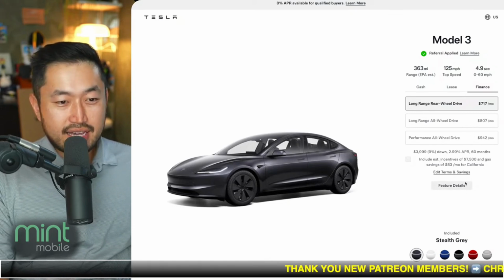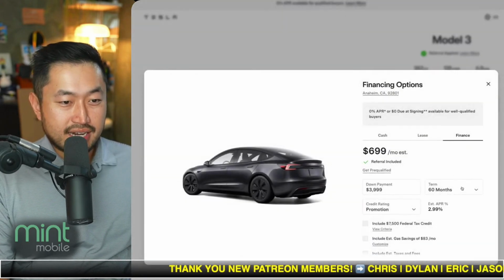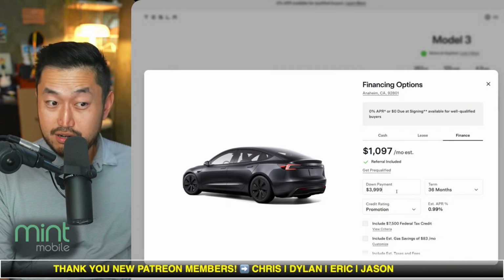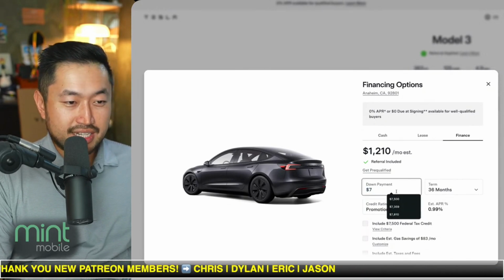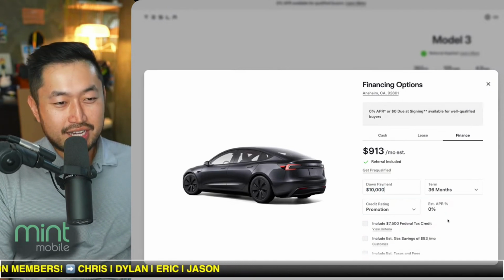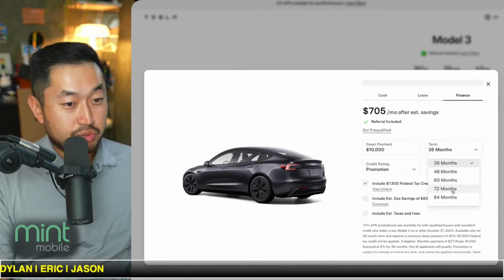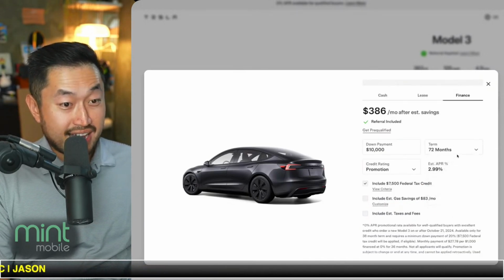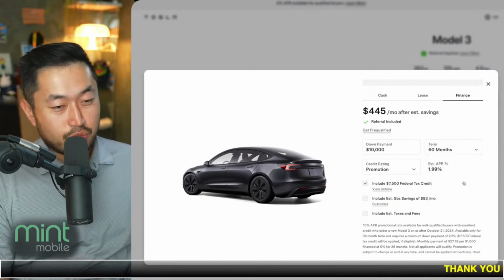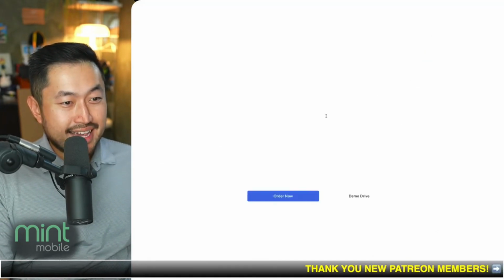But let's take a look at the actual terms. So if we go to Model 3 and take a look at the terms and see what's actually out there. If we switch this to 36 months, it should say 0, but we have to edit the down payment. So let's put 10,000 down to really make sure. Okay, so if you put enough down, you can get that 0% offer right there. And if we switch this to 72 months, does it make it 0.99? That would be an interesting one. Okay, so 1.99 at 60 months, but still very interesting to see these different offers.